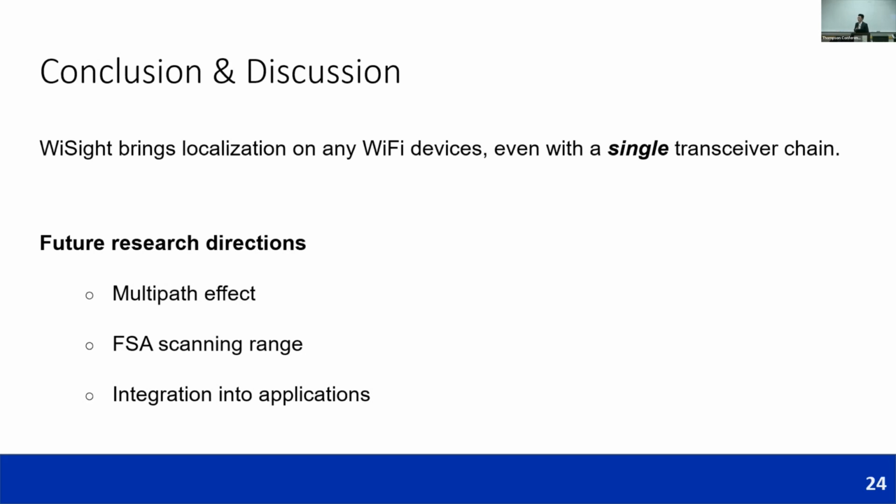Thanks a lot. Very nice idea. I was wondering, how does it work for moving targets given the probe rate? I mean, would it work when targets move? Yeah, thank you for the good question. For mobility, of course, it's a big issue. And as you know, the probing rate is around 10 seconds. And so it may not work.